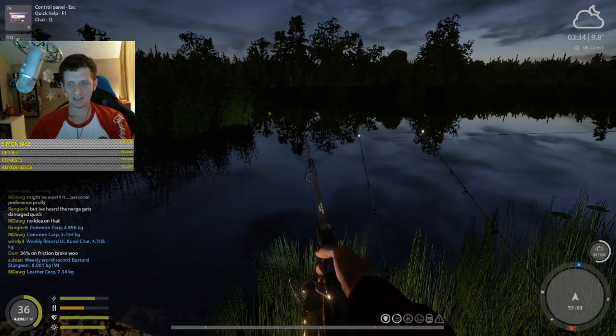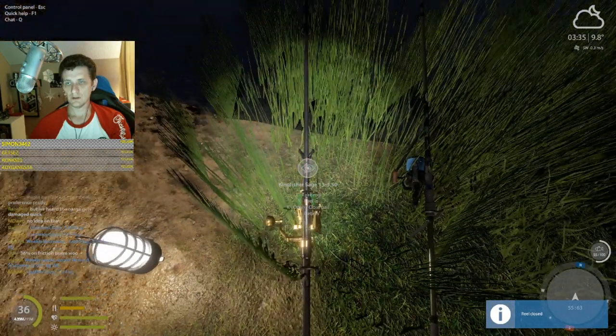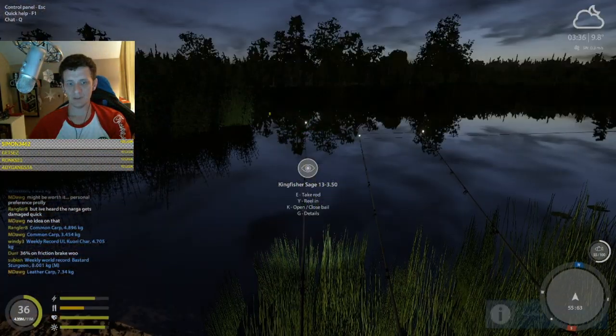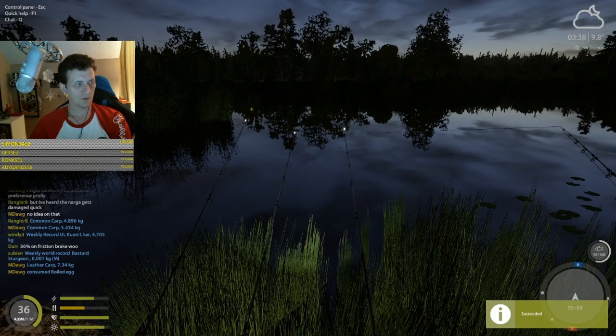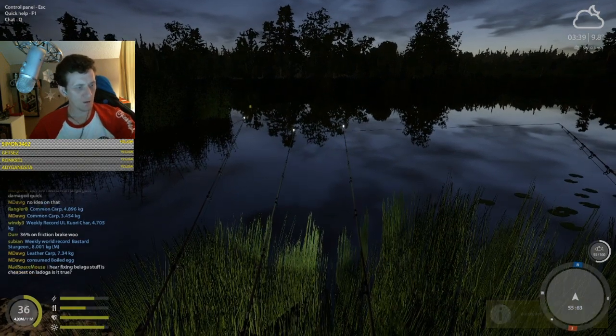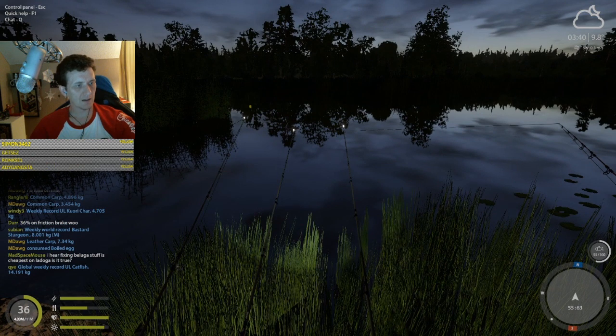So nice, common, nice leather. This is not the night I was necessarily hoping for overall, but it has been okay.